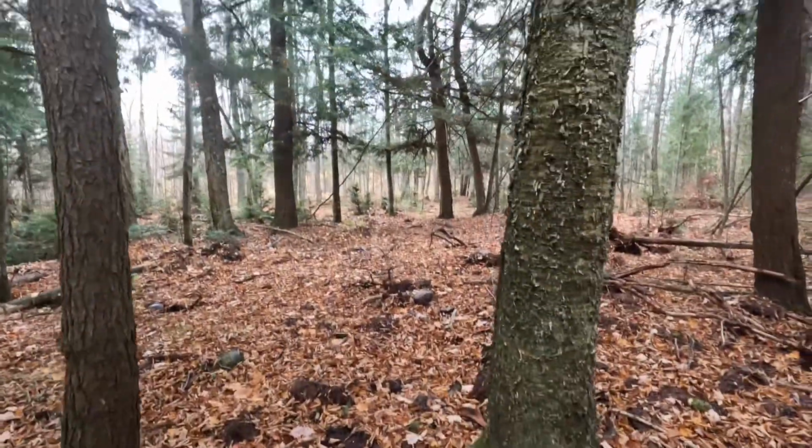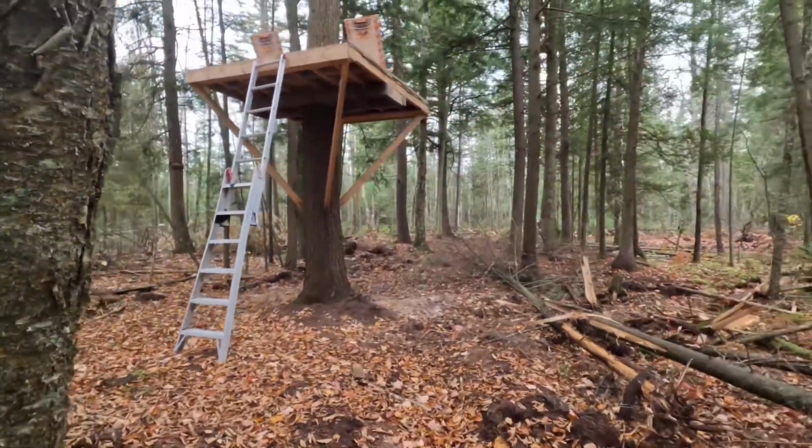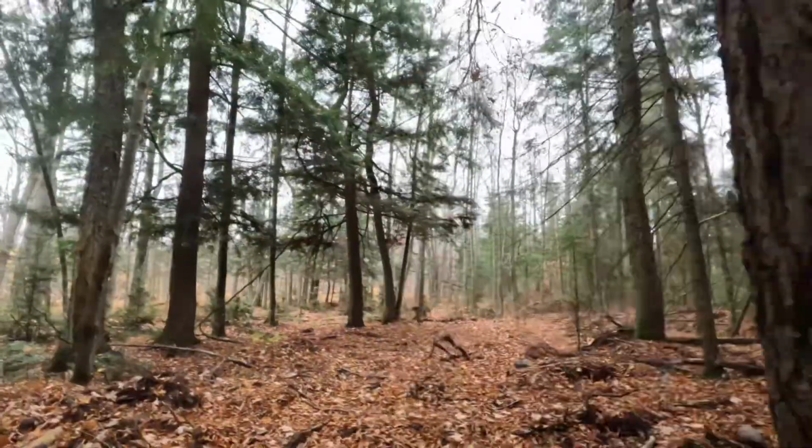So the main trail actually continues this way. Right now, in this direction, I have feeders set up for attracting deer and other wildlife.